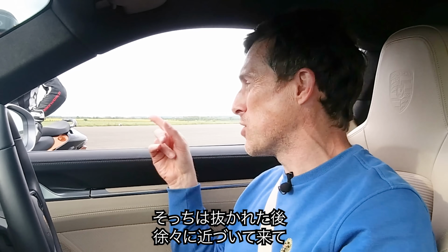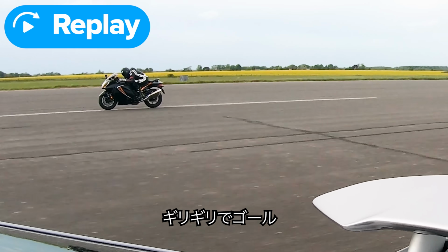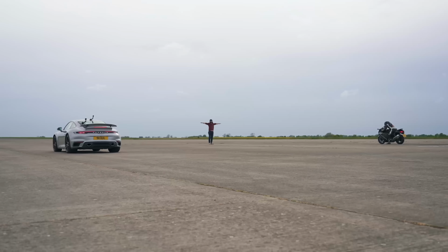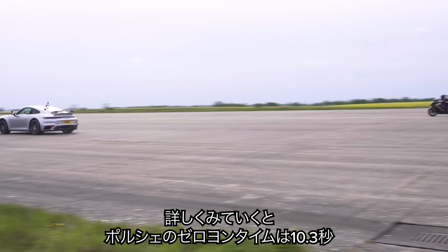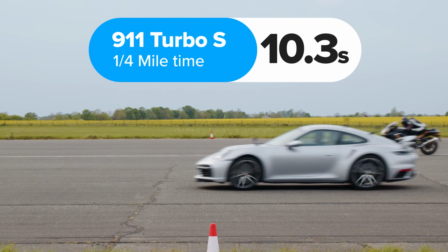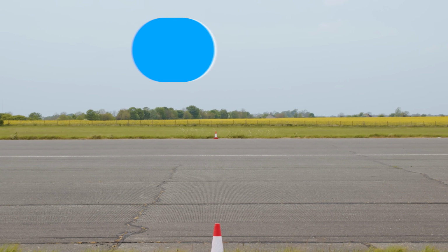That, once you're in it and it's gone, that thing just pulls, doesn't it? You're gaining on me. Yeah. But I think I had you on the line. Yeah, you treed me. So then what exactly happened? Well, the Porsche won, completing the standing quarter mile in 10.3 seconds, while the Suzuki took 10.4 seconds.